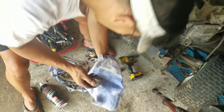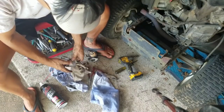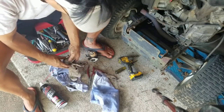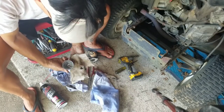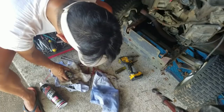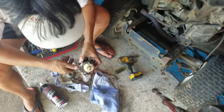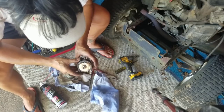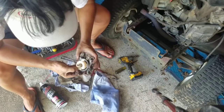So this is being sucked up through the emulsion tube, and that's not going to let it run well. Plus, there was a little bit of water in the bottom there, too. Bet you some jets are clogged, too. It's interesting. It's not in terrible shape, though.